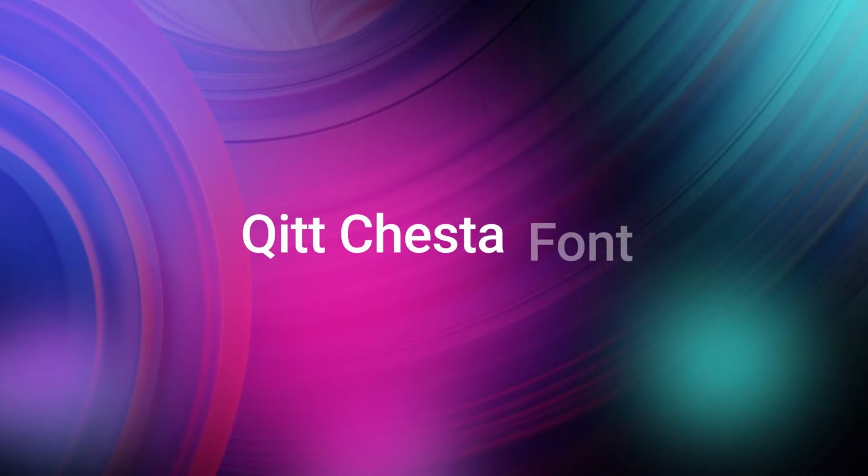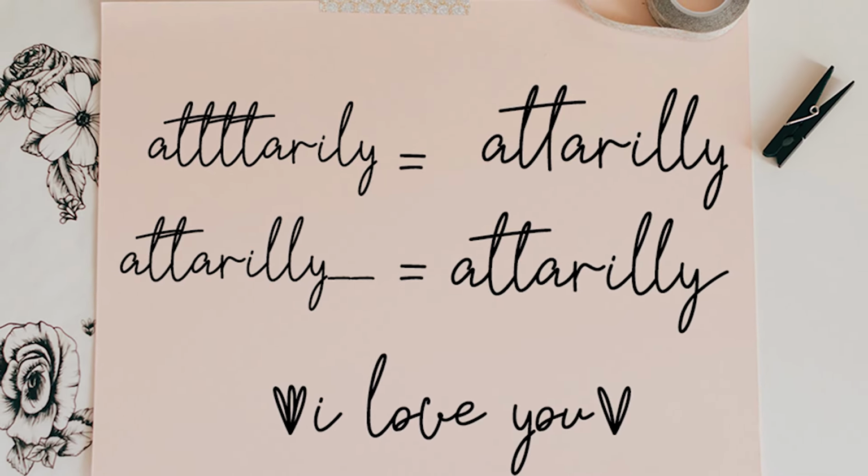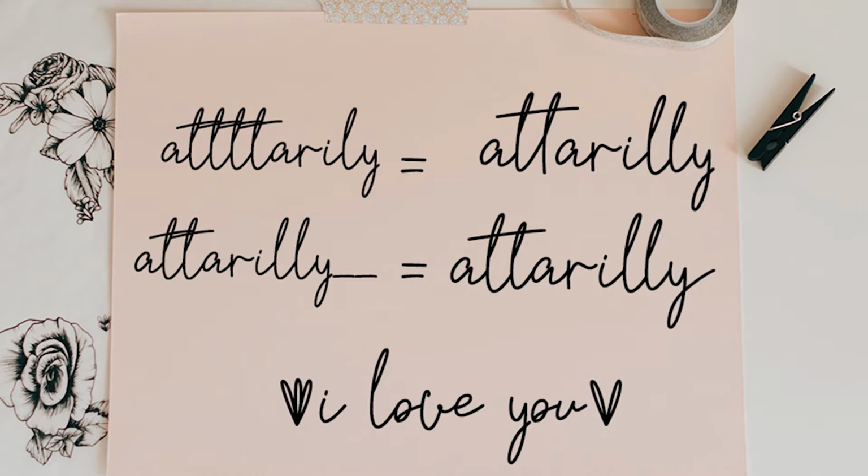Qitt Chesta font. It's a monoline script font with natural movement and cute style. It will look especially good on clothing, social media artwork, and logo designs.